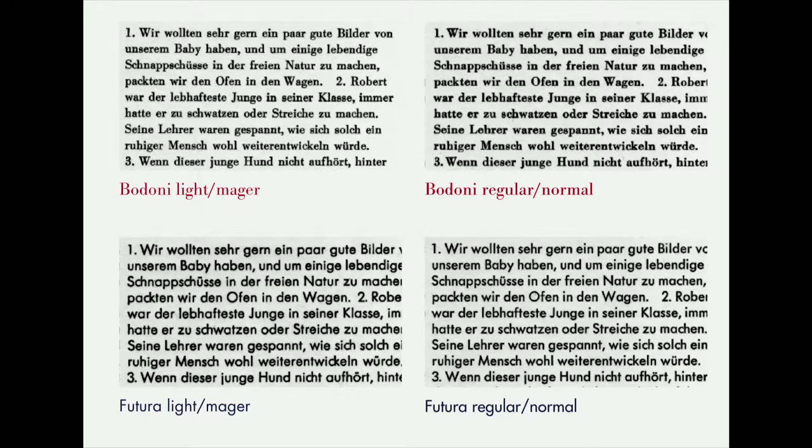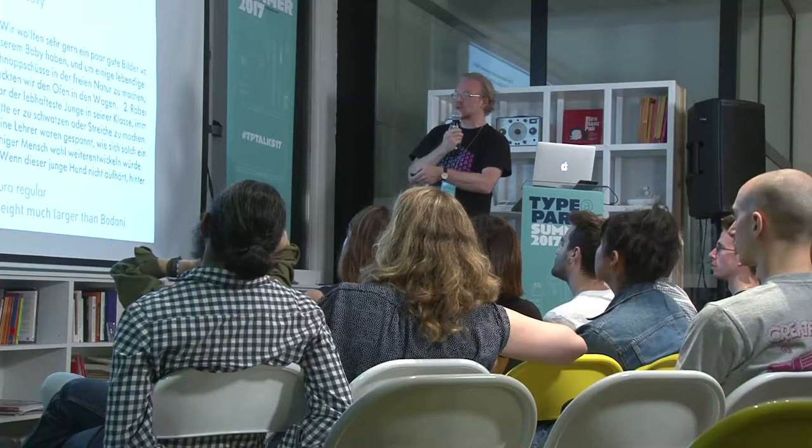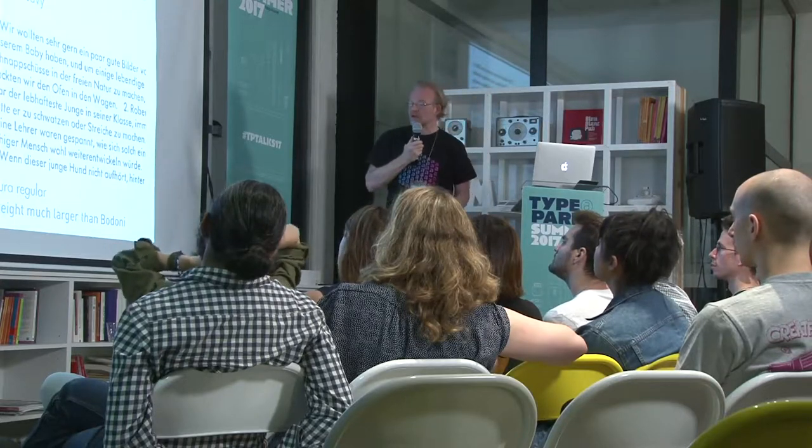So Bodoni rather represents a regular weight. Bodoni regular is rather heavy. Futura light has a larger x-height, and it eats up the interline space. No? The line spacing is too tight here. It's not good. So it is also not fair to compare this. This is much better because the x-height is smaller, and the line space is much better than on the left one. So this is an explanation why this turns out so bad here.